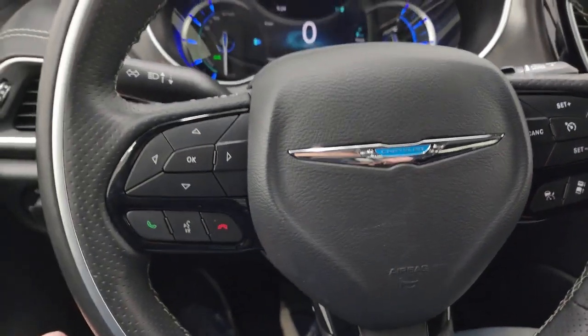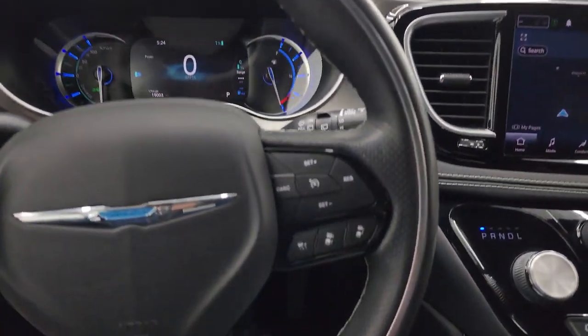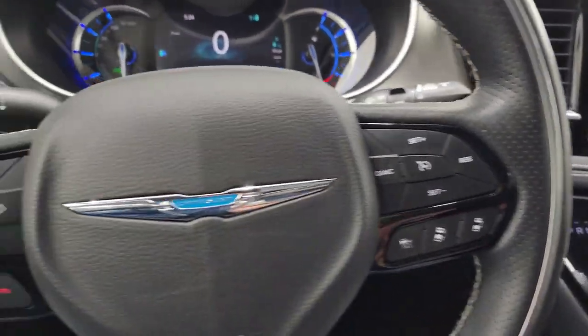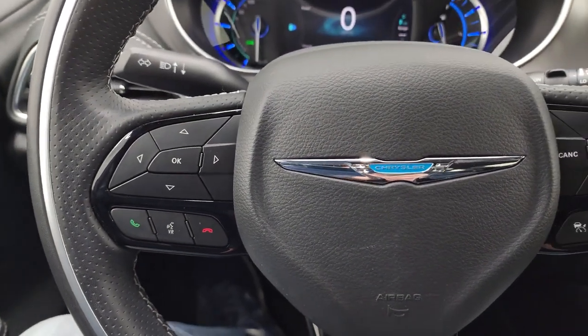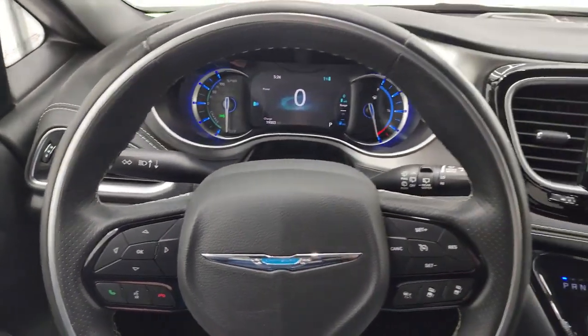Comes with the leather wrapped steering wheel, adaptive cruise controls and normal cruise controls on the right, Bluetooth and information center controls on the left. And this is a heated steering wheel as well.